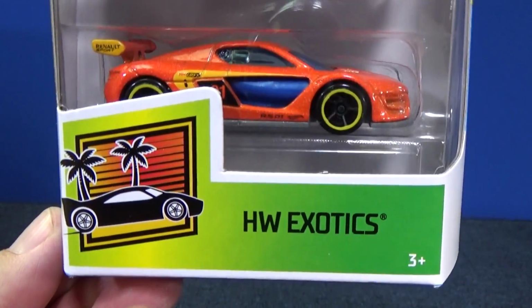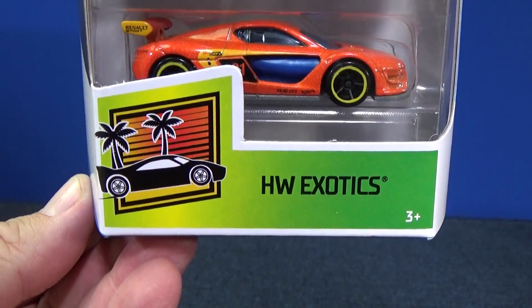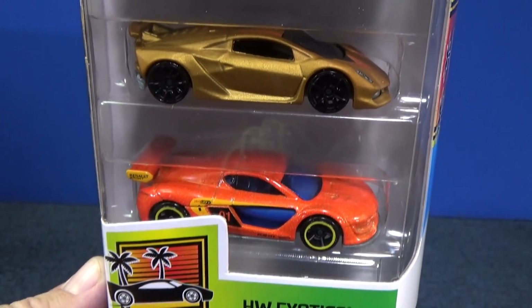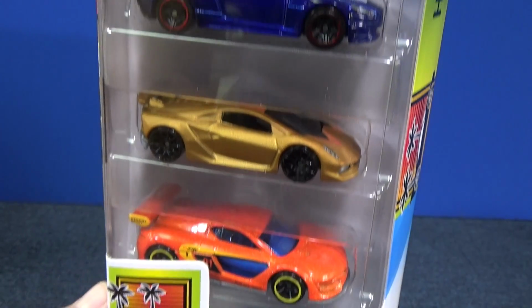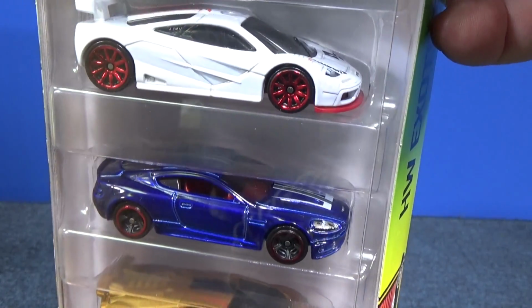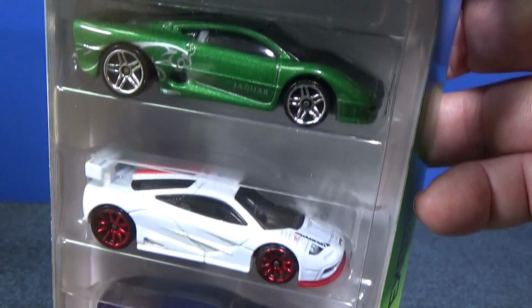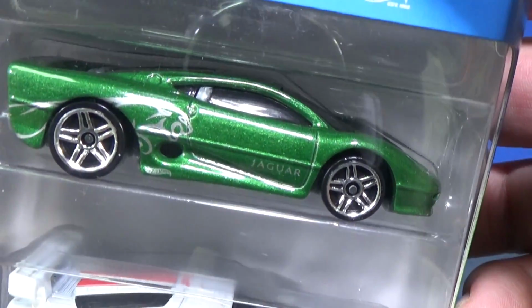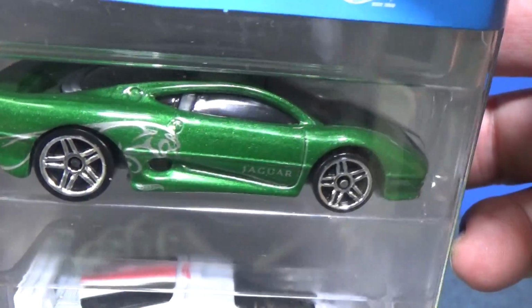There's a couple new Hot Wheels 5-packs appearing, including the 2018 HW Exotics. You have the Renault Sport RS01 in orange, Lamborghini Sesto Elemento in gold, Aston Martin DBS in blue, McLaren F1 GTR in white, and Jaguar XJ-220 returns. I'm really happy that it's back out in the lineup. This will be a regular 5-pack.